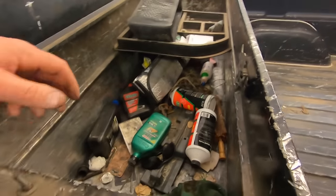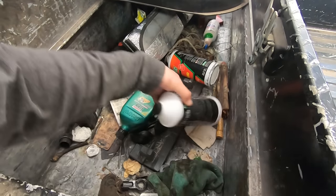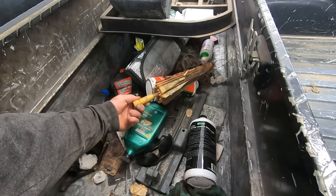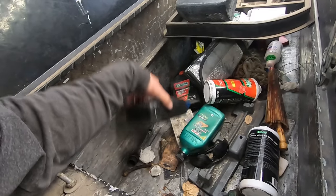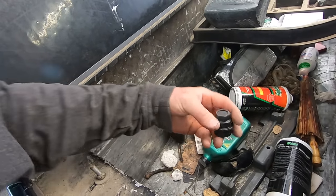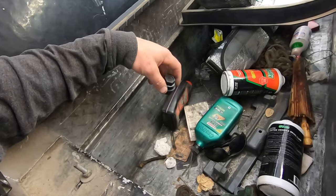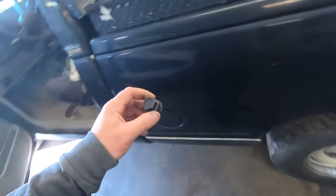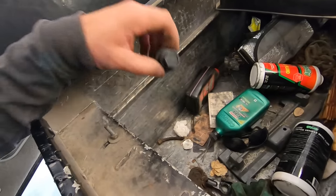What else is back here? Oh, brake fluid. So there's brake issues. Not one, but two jugs. A tiny little nasty umbrella. More power steering and an ATF. So we definitely have an issue with the power steering if we do get it to run. And we're missing a lug nut cap somewhere. We're not missing it, it's just not on the pickup.